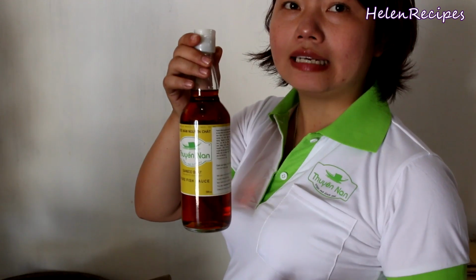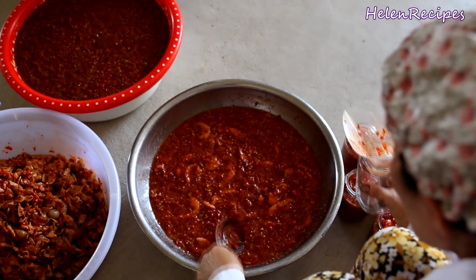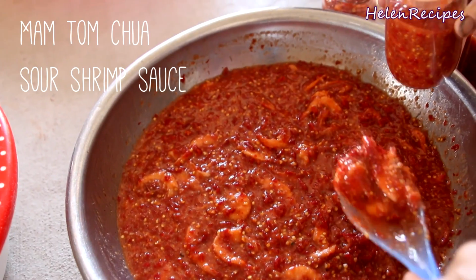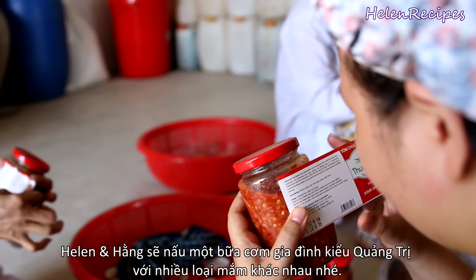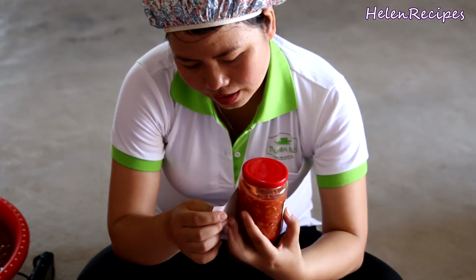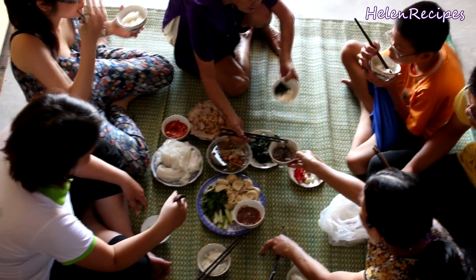Besides the normal fish sauce, she also produces shrimp paste or mắm ruốc, sour shrimp sauce or mắm tôm chua, and many others. So mắm is the word that we use to indicate all kinds of sauces made by fermenting seafood. Today I will join her in the kitchen to cook a lunch for her family that utilizes all the different kinds of mắm that she has. So let's begin.